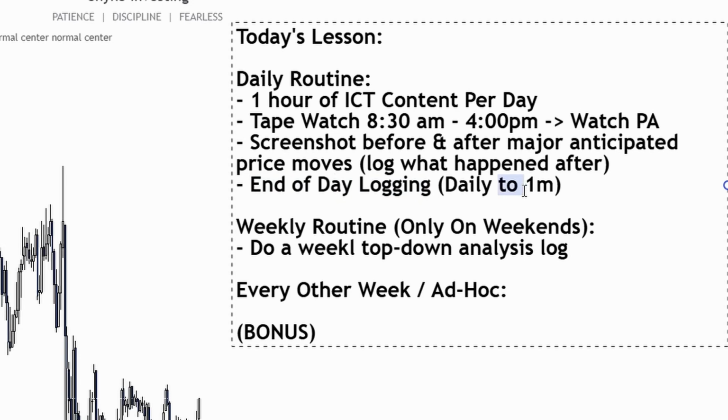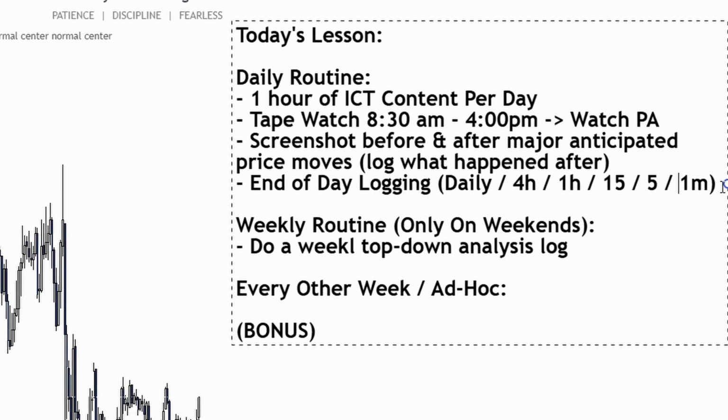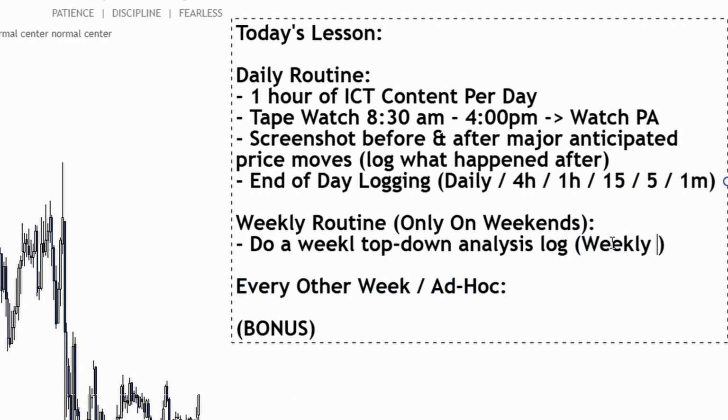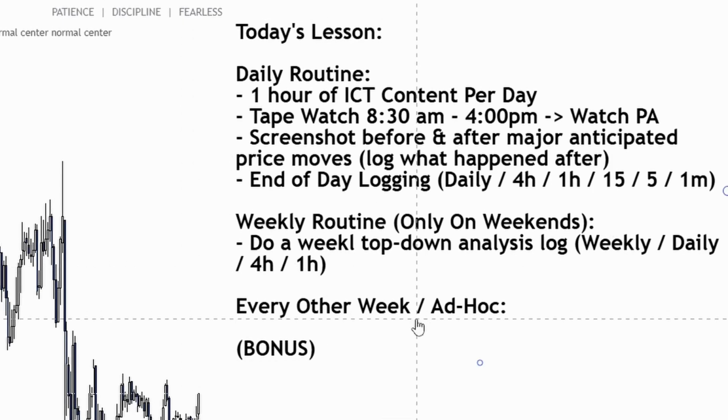Right. So I'll do daily or 1 hour, 15 minute, 5 minute, and the 1 minute. And then you want to do that same thing that you did here, where you write down everything you saw in every time frame, but you only do it for the weekly, daily, 4 hour, and the 1 hour, right? This is really, really important.